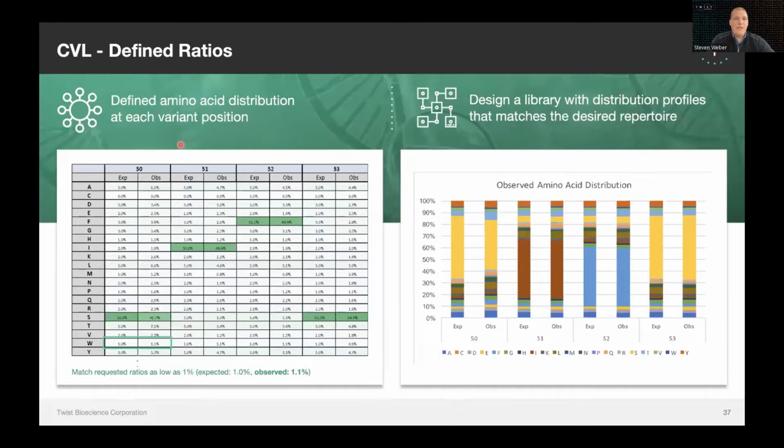Now, within each of those variable domains, you'll be able to choose, again, not only which amino acids are present, but also their relative abundances. Here's an example. Essentially, you'll have the ability to enter whatever percent of each. In this example, we're biasing towards wild type a little bit to limit the number of total changes on average, while also over or under representing certain variants. And here we're showing that we're able to achieve very accurate diversity down to as low as 1% abundance.